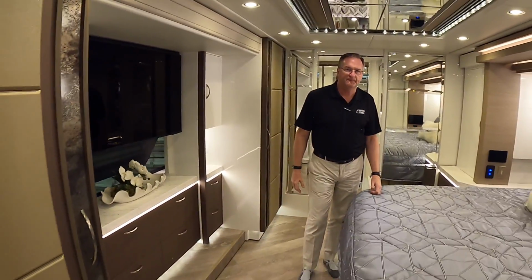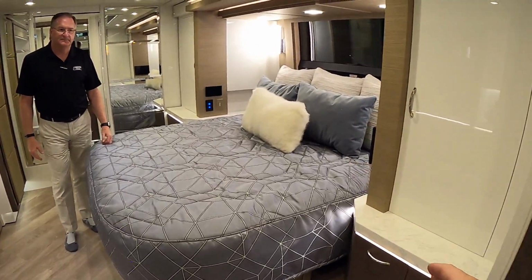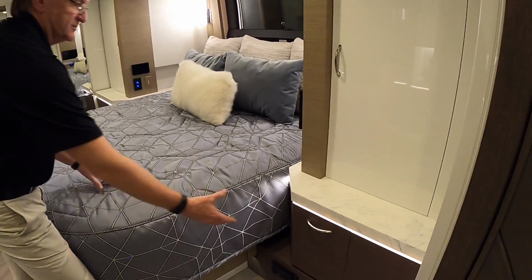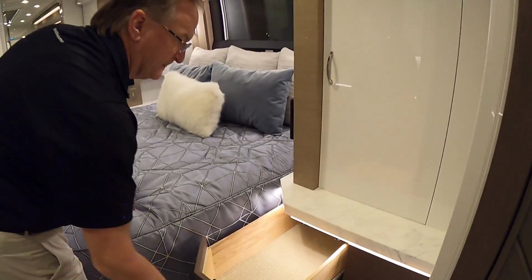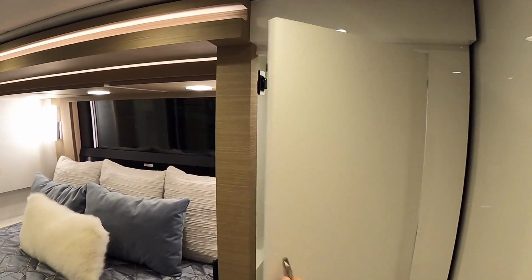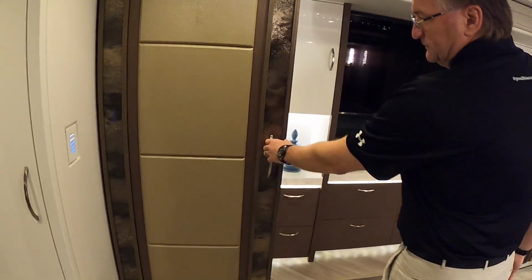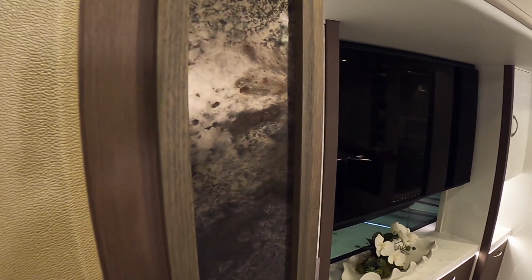Yeah, but really, you've got a lot of room here. You've got countertop space, a lot of countertop space. Look at this drawer. How deep this sucker is. Oh, wow. You got a closet back here. Across the aisle, look at this. This is a full-length door. Yeah. Upholstered panel, the inlays, the metallic inlays as well.